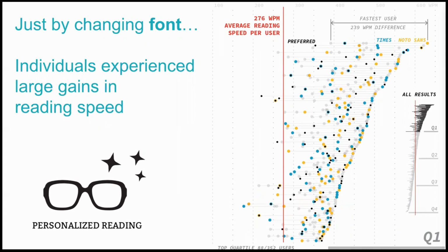While a participant's most preferred font was not always their fastest, our recent work shows that if you generally prefer a font, you will also most likely read faster with it. So if preference in a font will not hurt your reading speed, feel free to read in the fonts you prefer. You might read faster because of it.